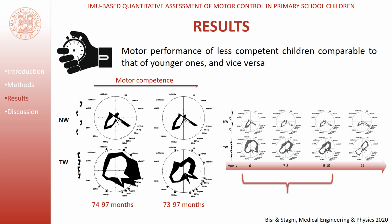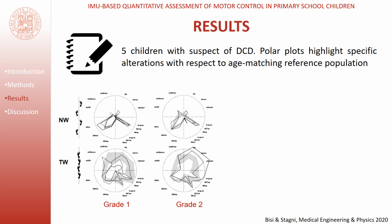Now, if we compare these results with the age reference bands I showed earlier, you can see that less competent children showed a motor performance comparable to that of younger ones, and vice versa, more competent children to that of older ones. Based on the results of the DCD questionnaire, we found 5 children with a suspect of DCD. Here you can see the polar lines of each child plotted with respect to the age-matched reference population.